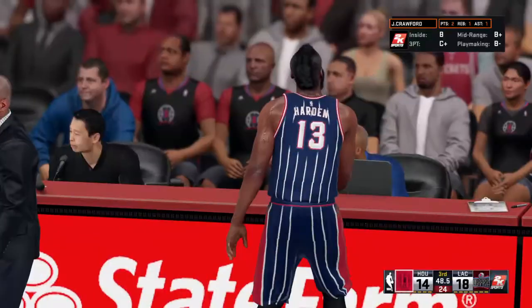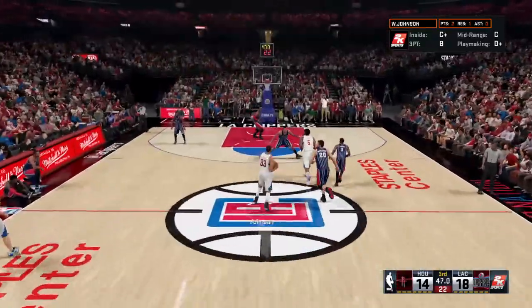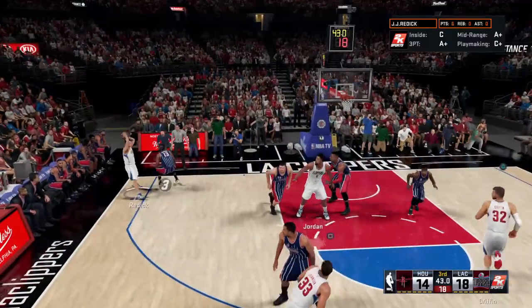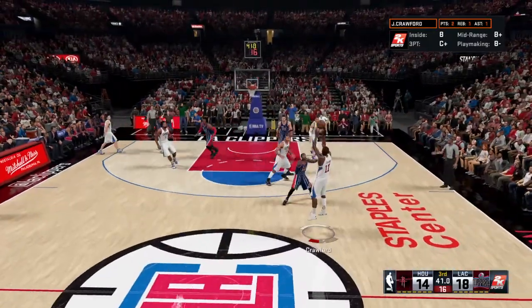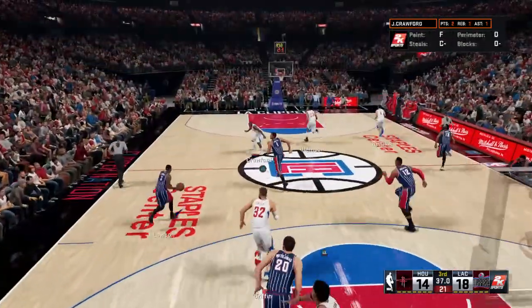Puts it up from 17. And yes, sir, that one drops. 10 points for James Harden. What a shot over the bigger defender. That could prove to be a massive bucket. Greg, it does not get much tougher than that. Tough defense, high pressure situation, clutch play.